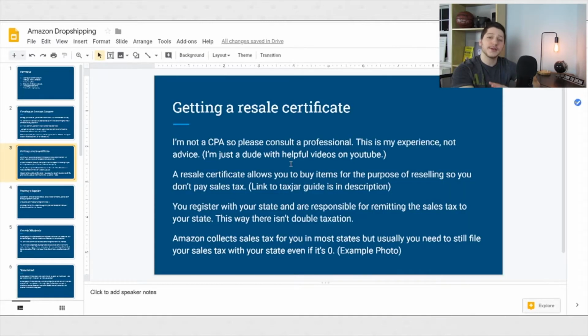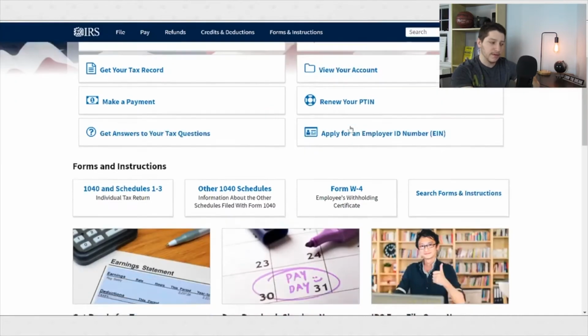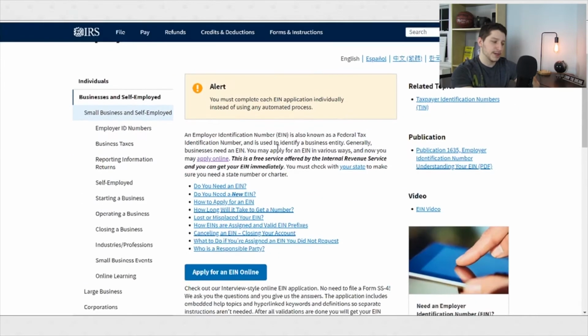The last two things that you need to know about the resale certificate and taxes on Amazon are these. In order to get a resale certificate, you are going to need an EIN. To get an EIN, you just go to irs.gov and click the form where it says get an EIN, apply for an employer ID number. Now this is completely free. You're just going to fill out your information, and once you apply, you should get it in your email.